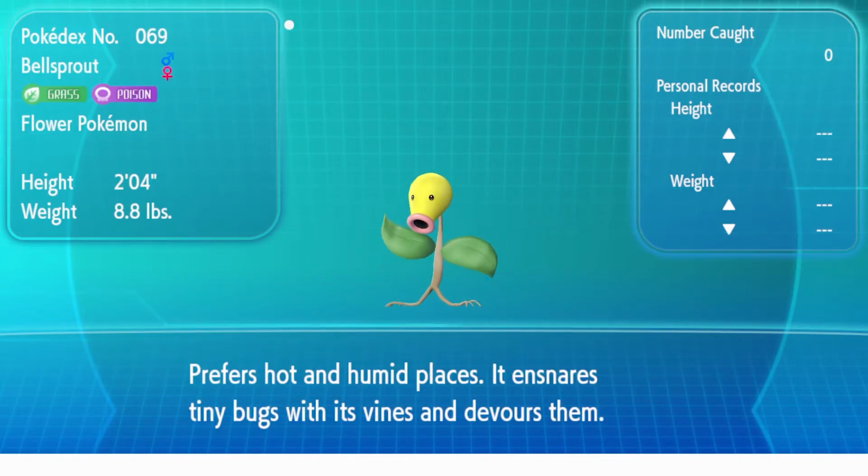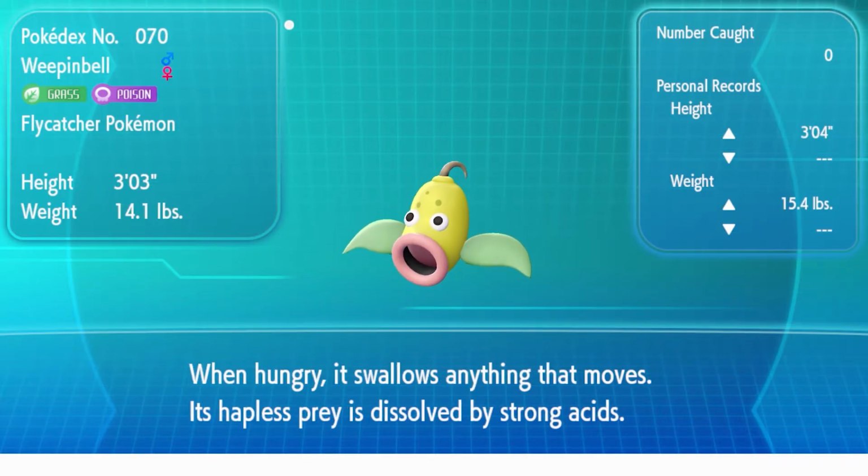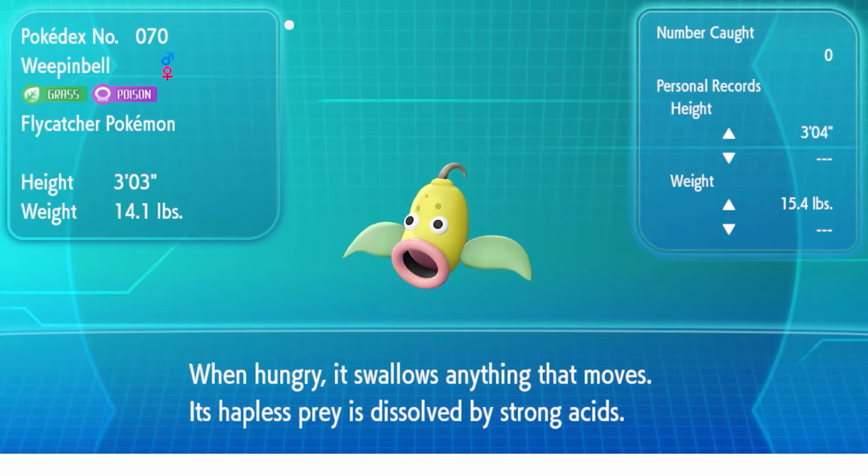Bellsprout, the flower Pokemon. Prefers hot and humid places. It ensnares tiny bugs with its vines and devours them. Weepinbell, the flycatcher Pokemon. When hungry, it swallows anything that moves. Its hapless prey is dissolved by strong acids.